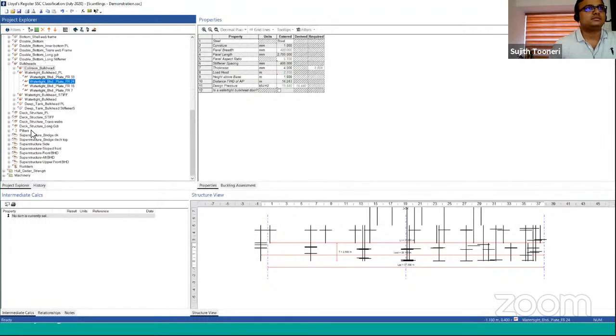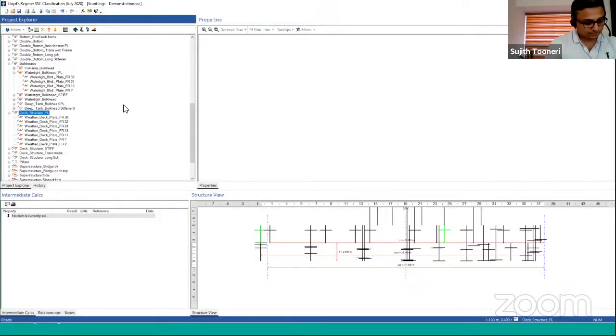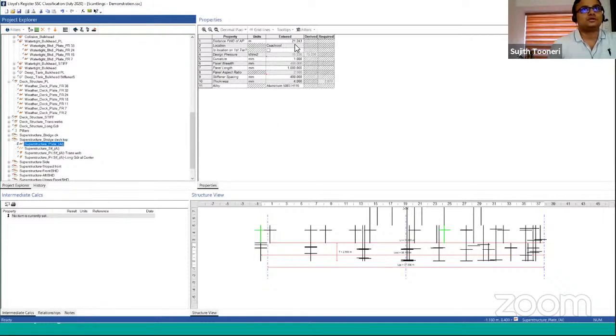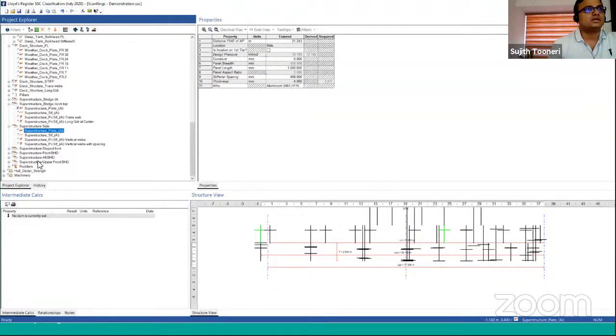Then deck structures. Then if there is wheel loaded cargo, you can use this vehicle deck. Based on the tire print of the wheels of the vehicle, it calculates. And then superstructure. Similarly, if it is tier one or tier two, if it is the coach roof or the side of the deck house, you can calculate.